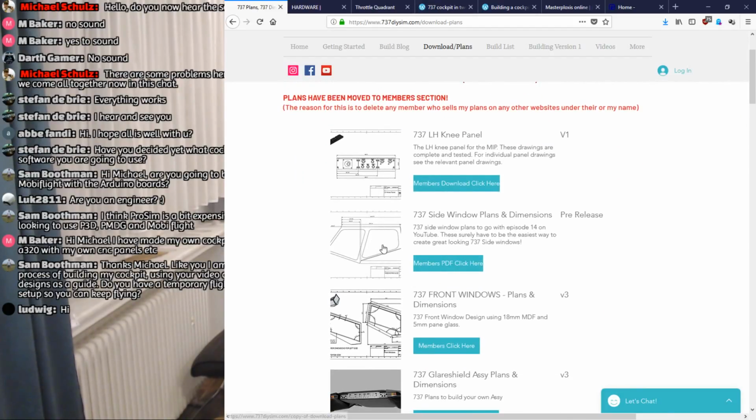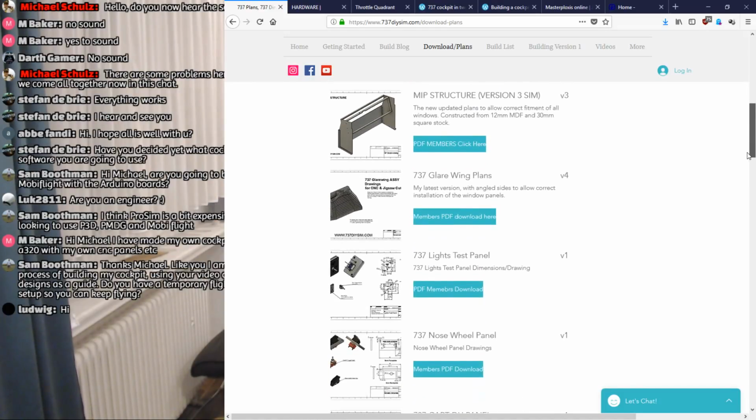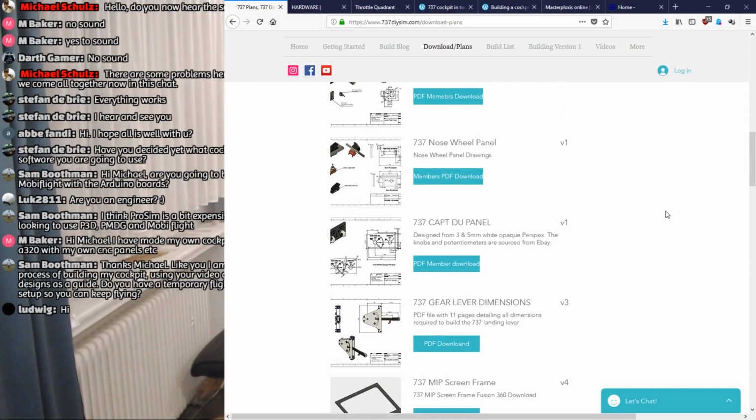He has made windows here and a glass shield, everything cut out in different layers of MDF. I think many of you won't be able to build these things like this just because you don't have a CNC router of this size. But just to get good measurements and some ideas of how to make some things here, this is a very good website for you.